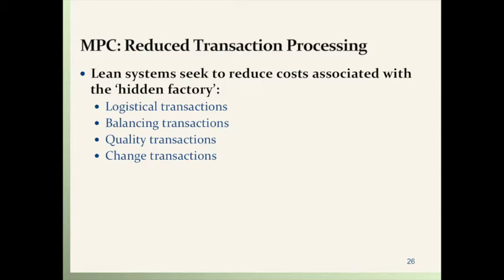Reduced transaction processing. It really seeks to reduce the cost of the hidden factory. There's stuff that's visible, and then there's the invisible or the hidden factory: logistical transactions, balancing transactions, quality transactions, change transactions. All of those things may be invisible in the production process, but each of them costs something.